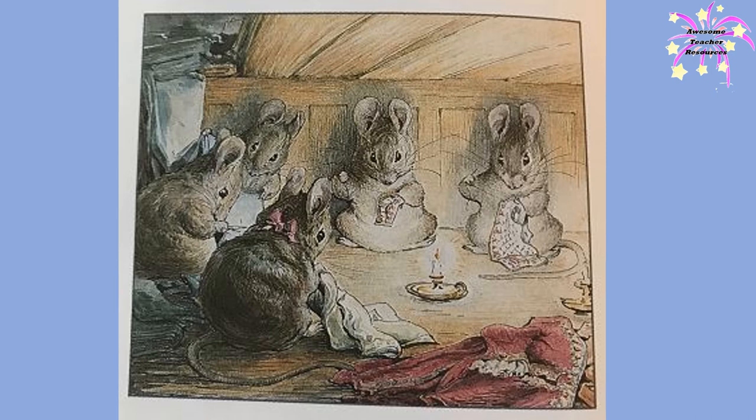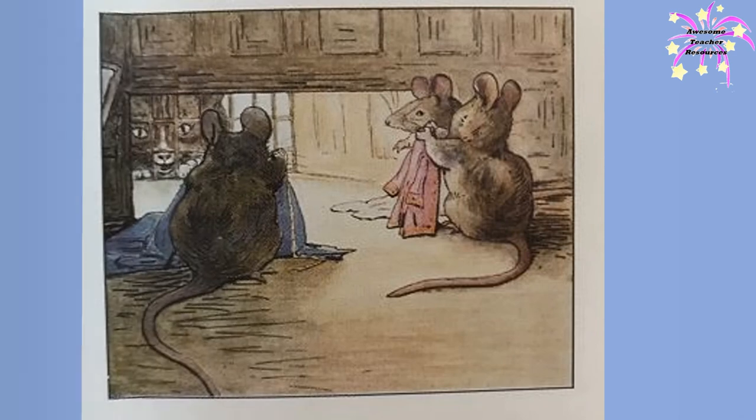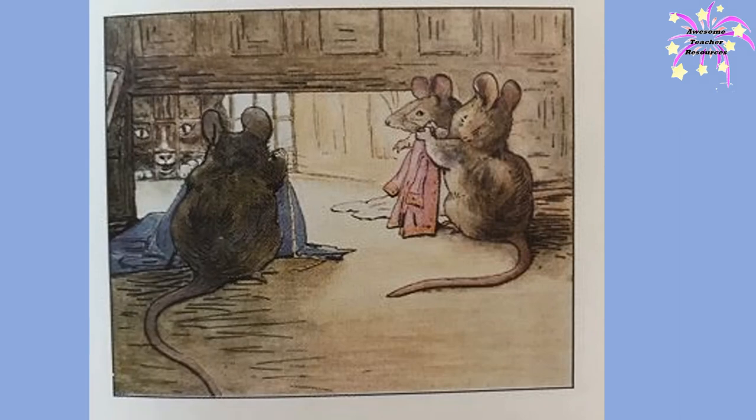Mew, mew, interrupted Simpkin, and he scratched at the door. But the key was under the tailor's pillow. He could not get in. The little mice only laughed and tried another tune.